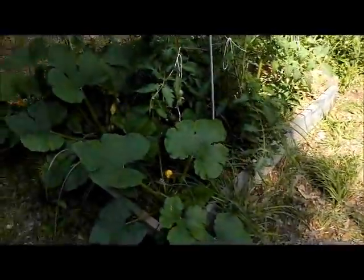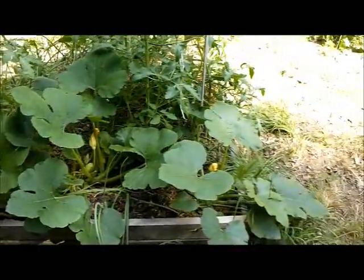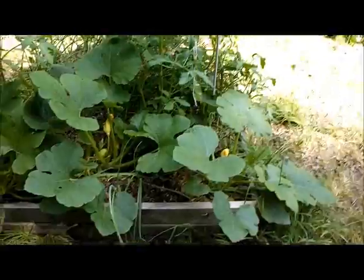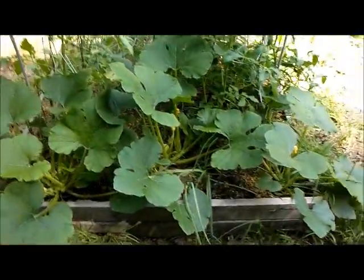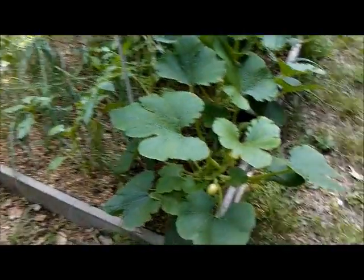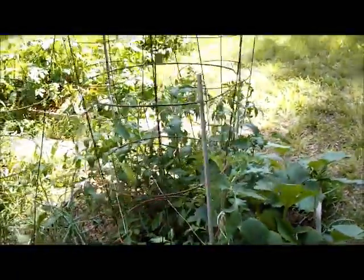The rest of my plants are looking really good. They're loving this mild 60-70 degree weather. I guess I can take my gas mask off. Got my dust mask on still. They can handle this weather much better. I've got some nice fruits coming on there. And the tomatoes are starting to blossom.